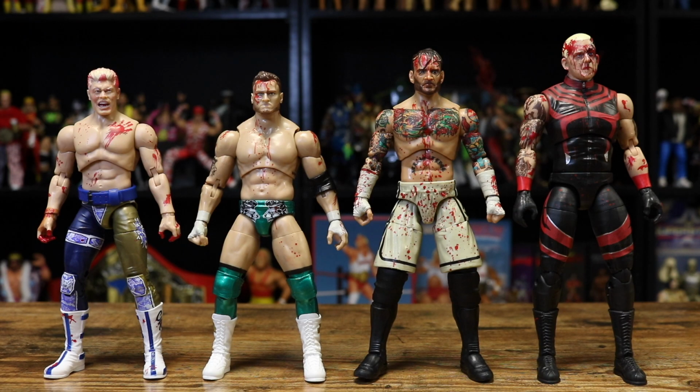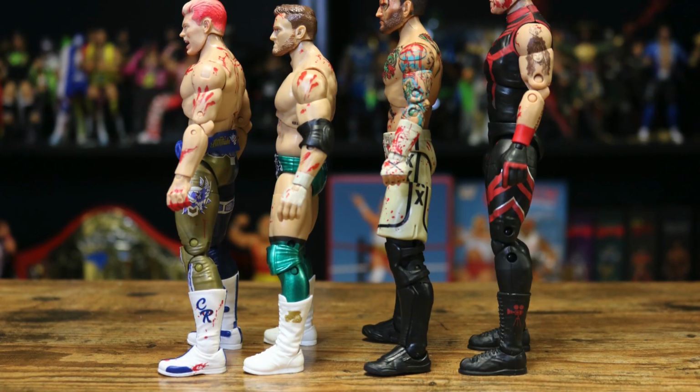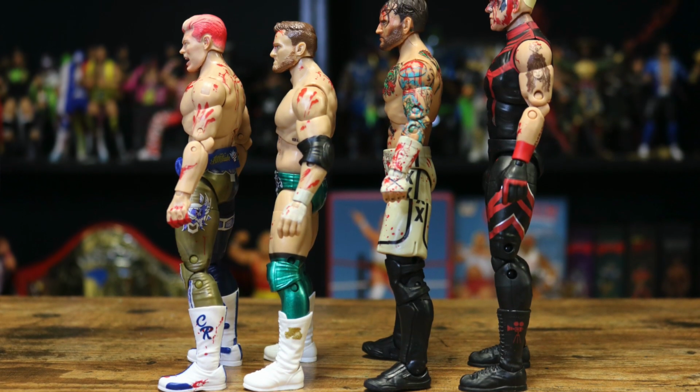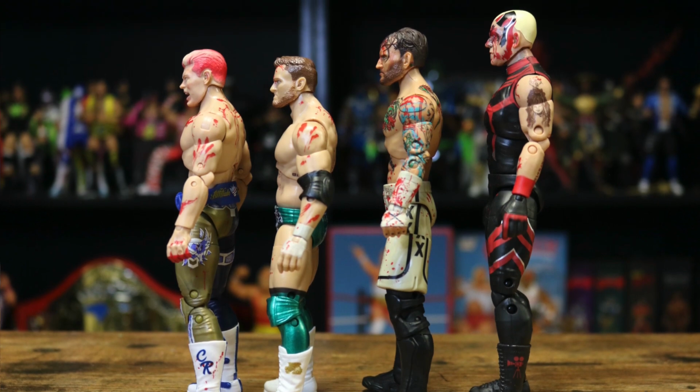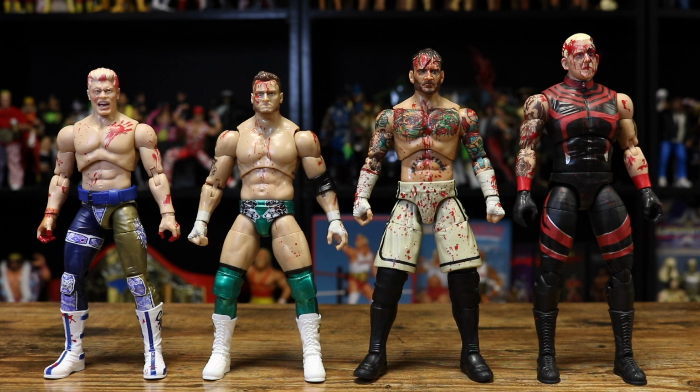Here's a comparison between the first AEW Blood and Guts set, Cody Rhodes and Dustin Rhodes, and you can really see some differences here. Now on Cody Rhodes and Dustin Rhodes, they both have blood-stained hair, especially Cody Rhodes. The detailing in the hair is excellent. He also has some blood on his boots, and I really wish that MJF had a few drops of blood on his boots, seeing how they are white. Nevertheless, you can see that the detailing in the blood has improved since this first AEW Blood and Guts set. It looks much more realistic on MJF and CM Punk.